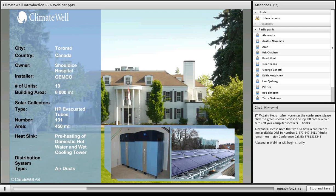In the following slides, I will show a couple of reference installations, reference projects, starting with a project in Toronto, in Mississauga. This is the Shouldice Hospital, the hernia clinic. It's a project that we are executing together with our Canadian partner GEMCO, Glenbarra Energy Management Company, based also in Toronto. It consists of 10 Climatewell units and 450 square meter of solar thermal collectors.